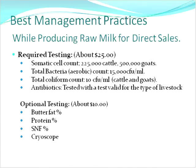The required testing at the state lab is about $25 to do the whole set of tests. Somatic cell count for cattle or sheep needs to be under 225,000. For goats, it can be up to 500,000, and the reason for that is that during rut, goats naturally have an elevation in somatic cell count. So the standard just recognizes that. The grade A milk standard also has a higher standard for goats because it recognizes that during rut, goats have some issues that aren't related to mastitis.